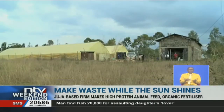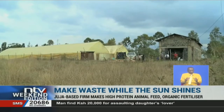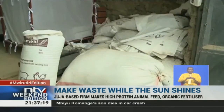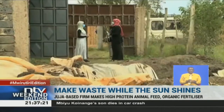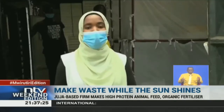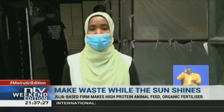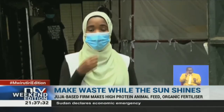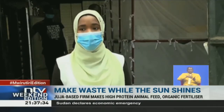Ecodudu's project has attracted grants from the World Bank, investors and partnerships including the Jomo Kenyatta University of Technology and the Kiambu County government. So far, 9 people are employed here and expansion is in sight. Kiambu County government has been very helpful to us. Actually, we've been in talks with them on how we can involve more youth in this project.